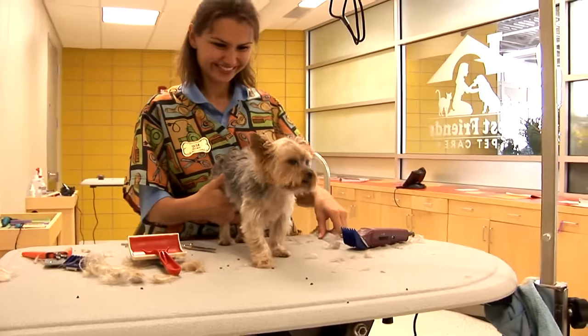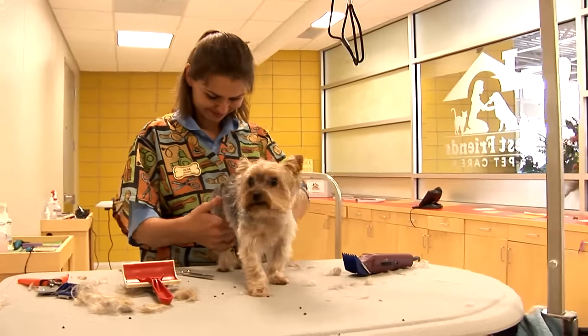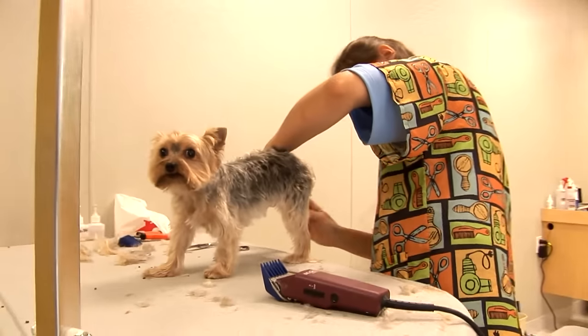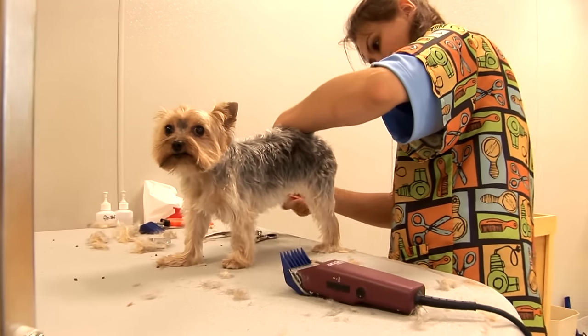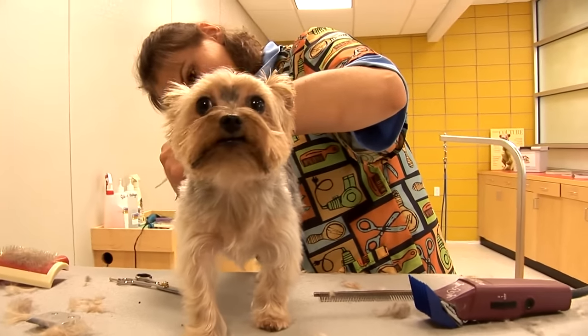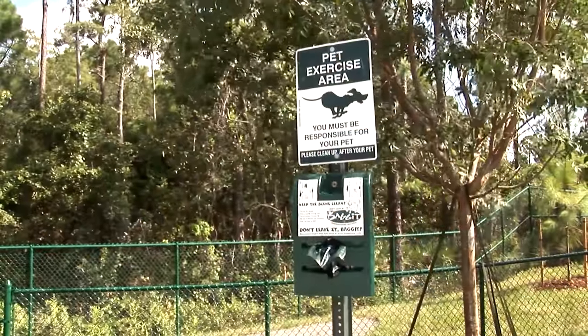So little Kayla, she's getting her grooming done today. We take all sizes, all breeds. We do everything from a simple bath on a beagle or a chihuahua to an extensive standard poodle breed cut.